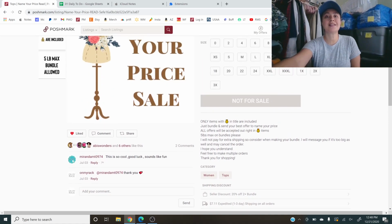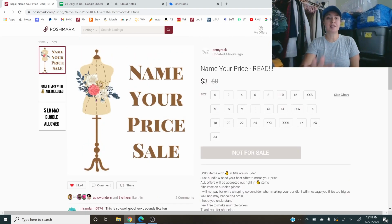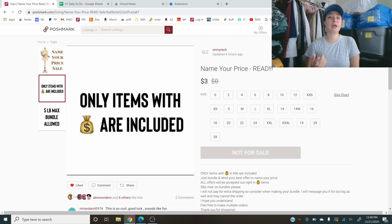So this is the second time around that I've done this. I wish I saved the first one, but I didn't. The first one didn't have these additional graphics, but here I put only items with the money bag sign are included. That's something I learned my lesson on the first time, and I did it now because this second time I just wanted certain items to be name your price, not my entire closet. I was motivated to move certain items only. If your whole closet is on, then that's okay too. But for me, this second time, I wanted to denote certain items for my name your price sale.